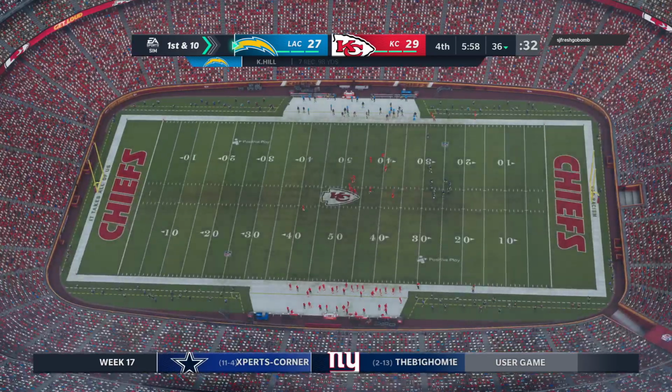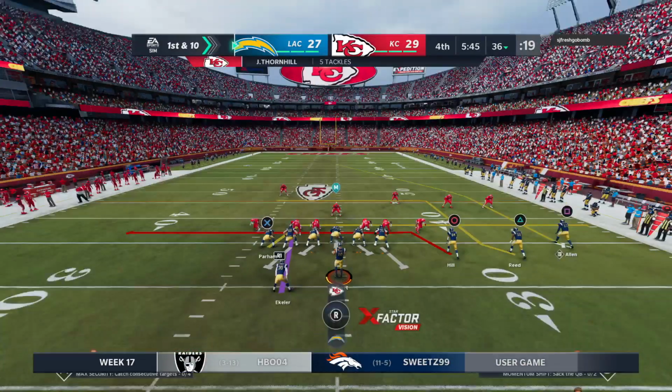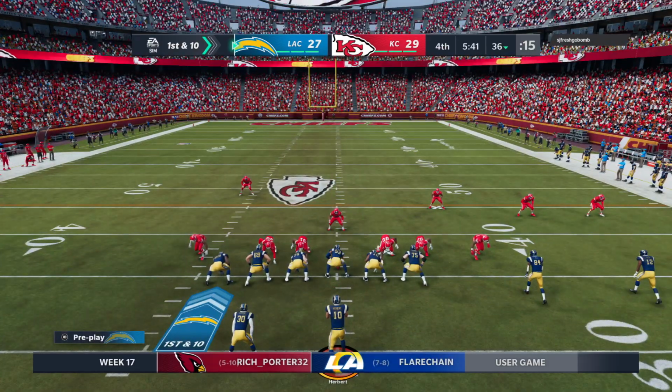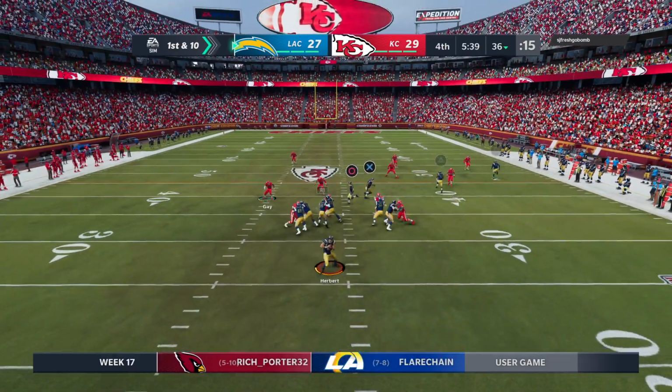So on 4th down, they decided to go with a run-pass option. A good decision. And the run can get you there, but the pass gets you there quicker. Nice decision. Picks up a first down.